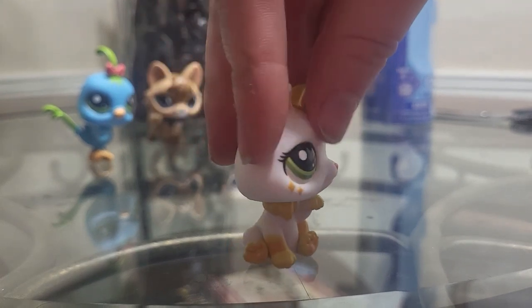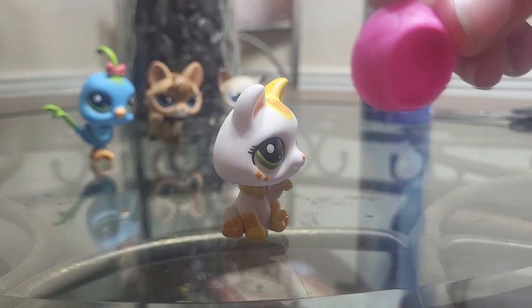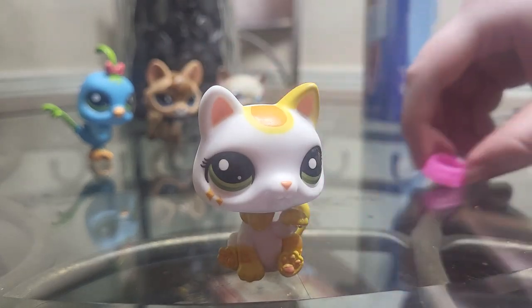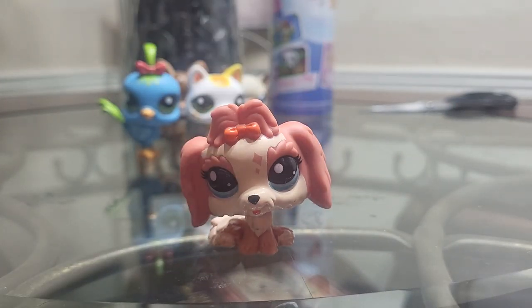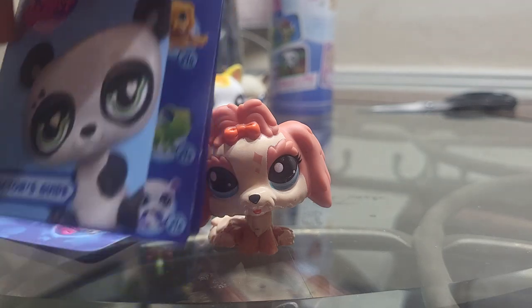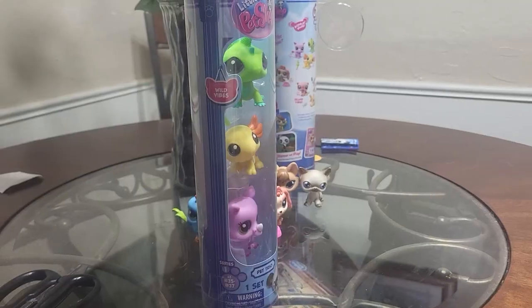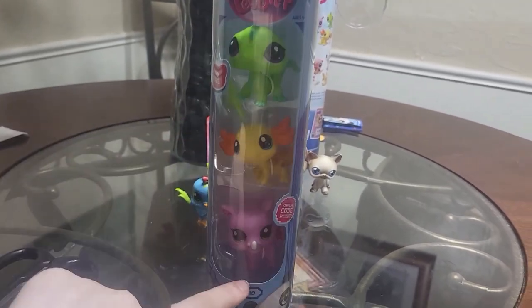Here we got this cat. And it came with an accessory, a little bowl. It's right here. It's pink. You can just drink it. Yum. Yeah. We also got this cute dog. And in this, we have its card. Okay, wow. We also got this checklist. Yeah. Okay, so we're gonna move on to the next one now with the axolotl and that thing.